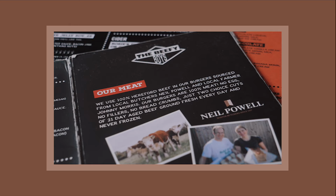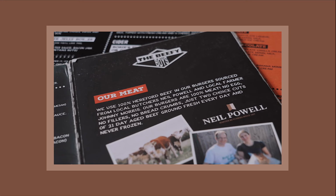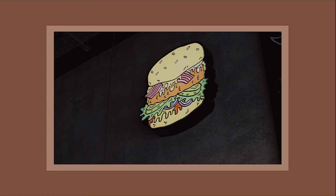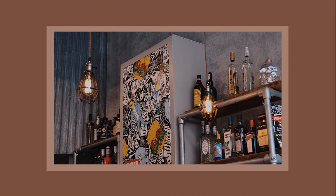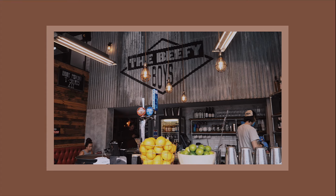Fifteen minutes later, we are now at the Beefy Boys for lunch, and they use 100% Hereford beef in here. It says on the menu a little bit more about the butchers, but the burgers are 100% meat. There's no eggs, no breadcrumbs, no fillers, just two choice cuts of 21-day aged beef, and the buns are made fresh every single day as well, with a local baker called Peter Cook. It's just nice to know a little bit more about where the food comes from, and there is a lot of choice.